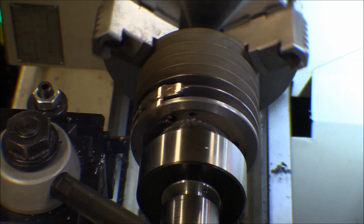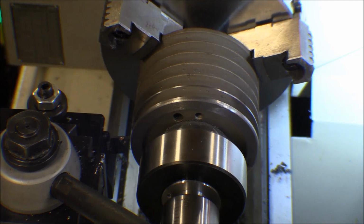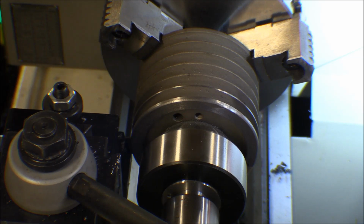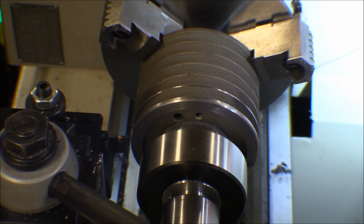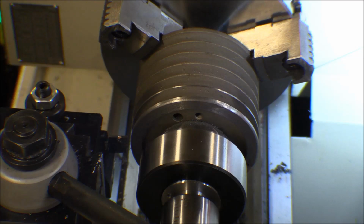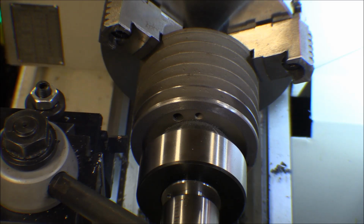Okay, what I'm going to do is line that parting tool up with the center of that groove, and go ahead and lock that carriage down right there. That's on the center of that groove. Back that out and start over again, and then just hog that material out of the groove in the center of it, and then I'll move over a little bit, do some more.